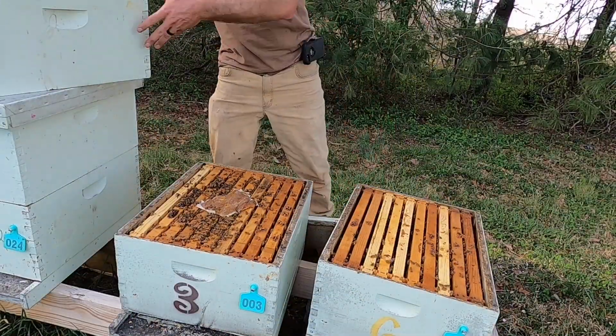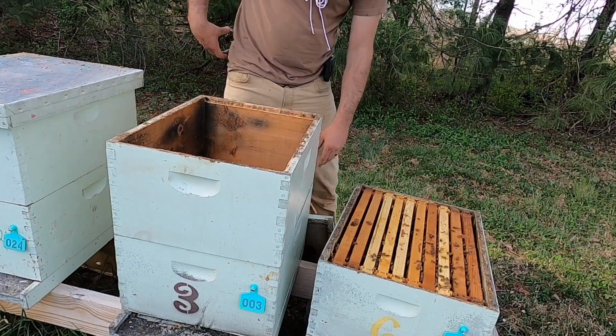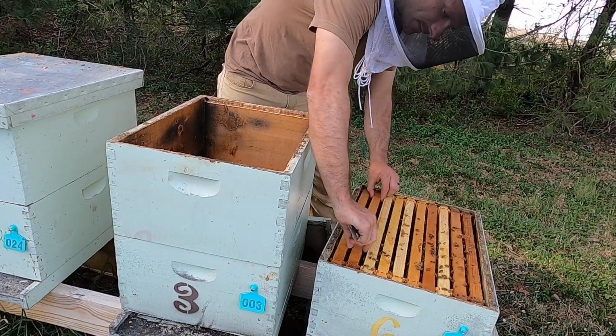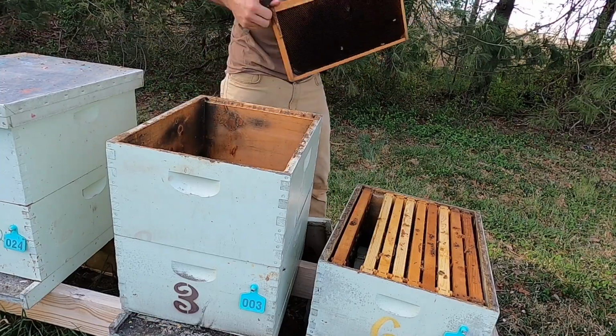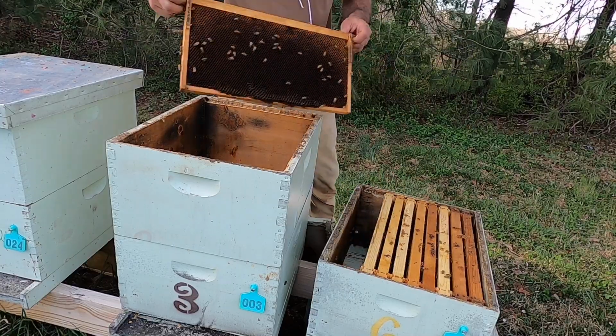I'm actually gonna set a different box on here. That one's a numbered box. I had combined a hive back in the winter, so I'm gonna move these honey frames over real quick. It's actually empty there, so good one to remove.